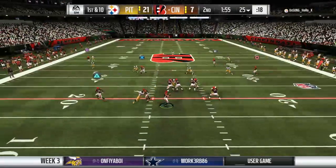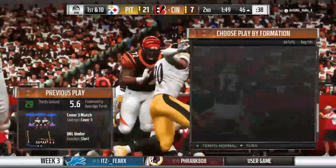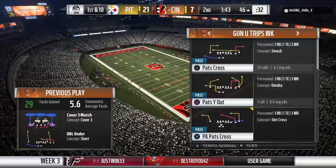They go back to the air here after the INT on the last drive. Over the middle, the catch by Coleman. And he'll be taken down, but not before they work it across midfield. He got 29 yards that time.